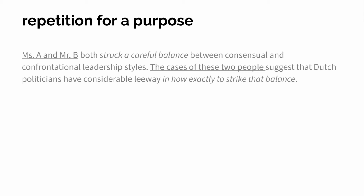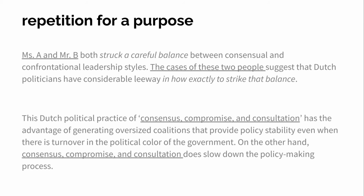And if the writer wants to emphasize that it's about striking a balance, then repeating this phrase multiple times will imprint that on the reader's mind. Here's another example. This Dutch political practice of consensus, compromise, and consultation has the advantage of generating oversized coalitions that provide policy stability even when there is turnover in the political color of the government. On the other hand, consensus, compromise, and consultation does slow down the policy-making process.